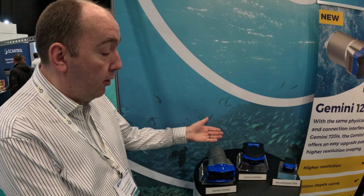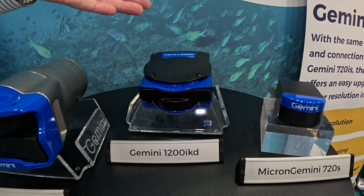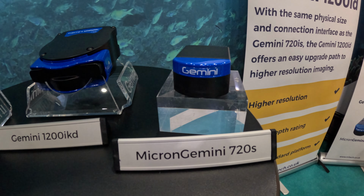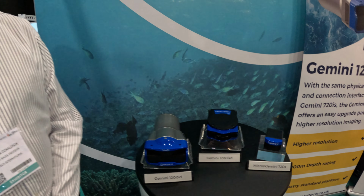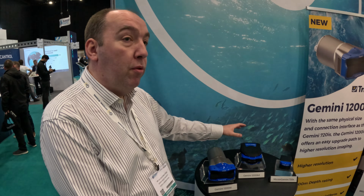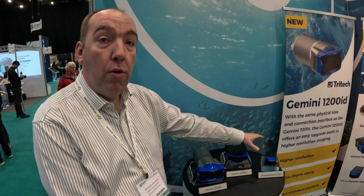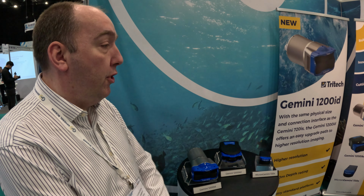We've also got the Gemini 1200 IKD and the Micron Gemini 720S. So this is following the line of the industry standard platforms. We've got the big work-class ROVs, we've got the medium-sized inspection observation class ROVs, and the little micro ROVs that are all covered by our Gemini range.